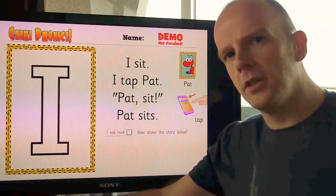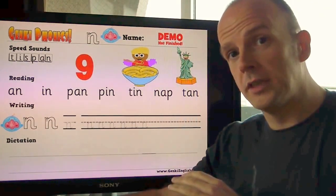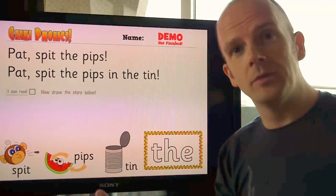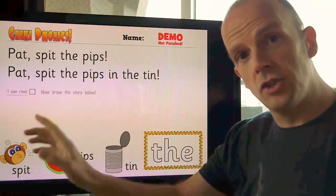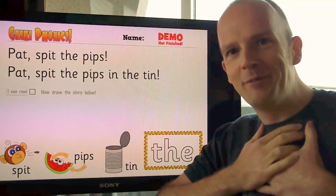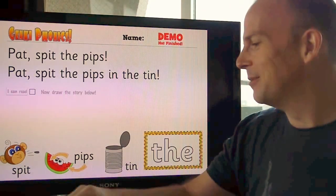And one of the best ways of doing this as well with the workbooks is to give the kids in pairs. So one kid becomes a teacher, one kid becomes the student, and they read with each other. And you don't need to do anything. And that way you resist the temptation as a teacher to jump in and tell them stuff.